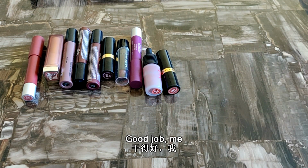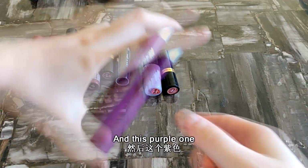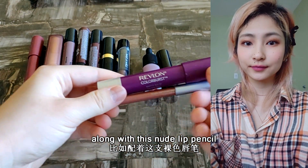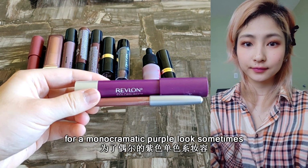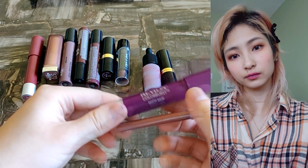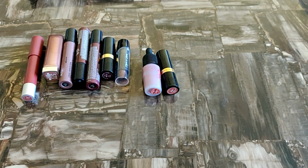Good job, me. And this purple one, you know, I can see myself wearing this along with this nude lip pencil for a monochromatic purple look sometimes. Yeah, I can imagine that. So I'm gonna keep this purple.